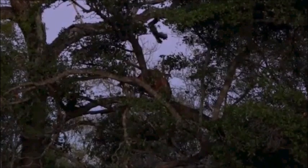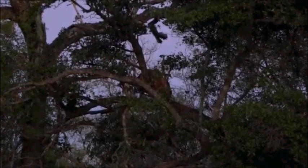So just listening. I'm just trying to see if we can see anything. I don't think we're going to get any better visuals. The light's disappearing. So while we make our way out of here, let's go see how Jamie is doing with Tingana.